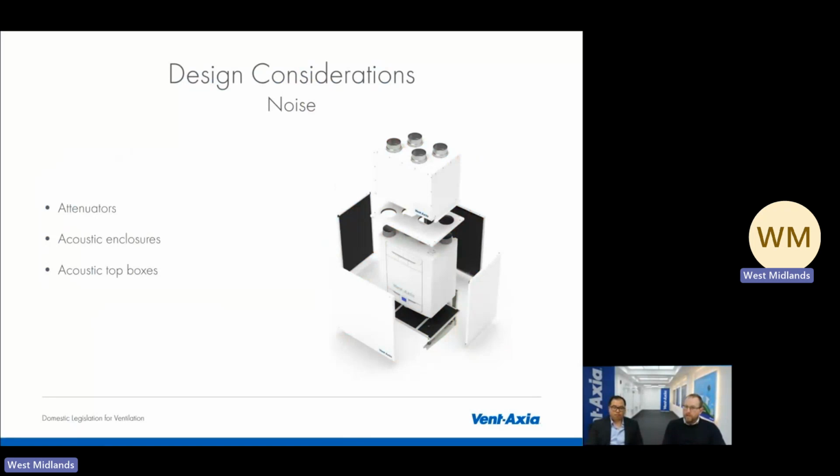To counter noise from units, there are various ancillaries that can be installed, such as attenuators, which can be utilised to reduce in-duct noise in certain rooms or the entire system. We have acoustic enclosures, which can reduce the breakout noise experienced from the casing of the unit, and acoustic top boxes, which can be utilised to reduce the overall in-duct noise from the MVHR units. They also provide a neat ducting enclosure at the point of installation. Usually, a combination of these will be utilised to maximise any sound reduction.